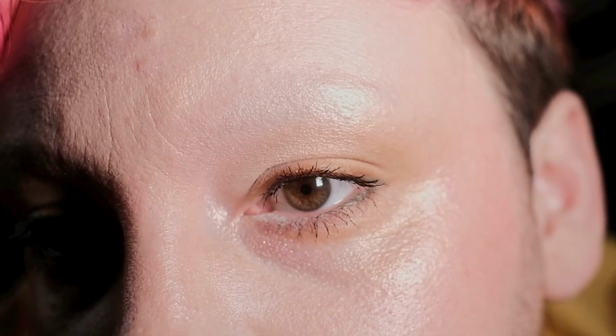And then I used a little bit of Timeless on its own to deepen up the upper and lower outer eyelid area. And then I use a little bit of Passion on its own to really deepen the outer corner. And then in this inner portion going into my nose bridge, I use a little bit of the shade Admire mixed with Intoxicating to really make a soft colourful gradient.